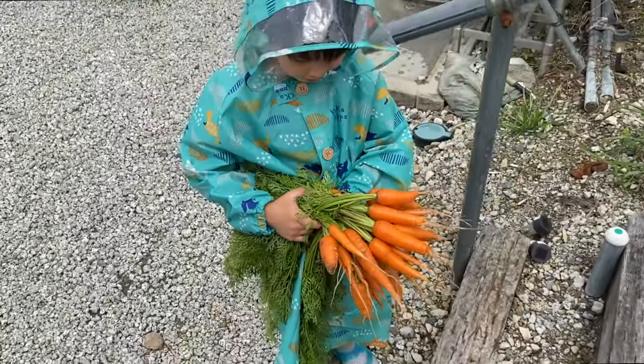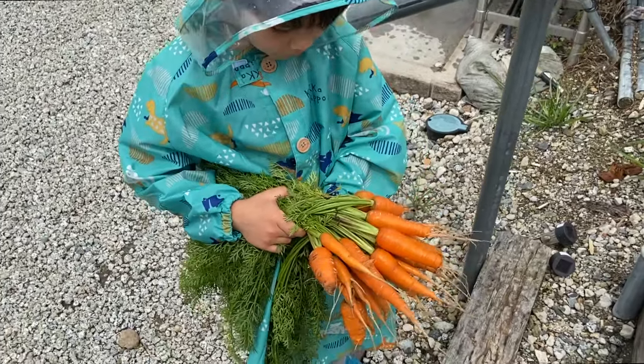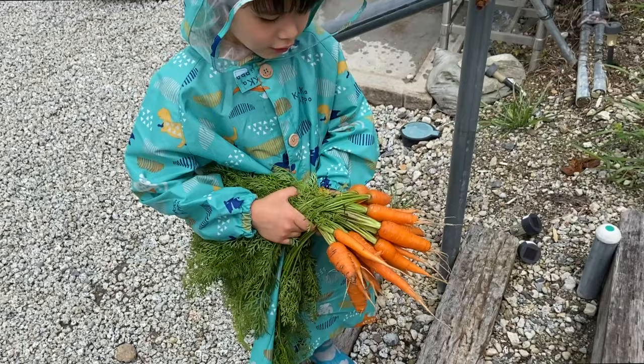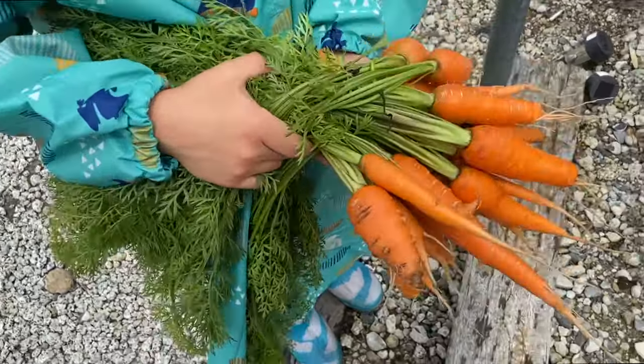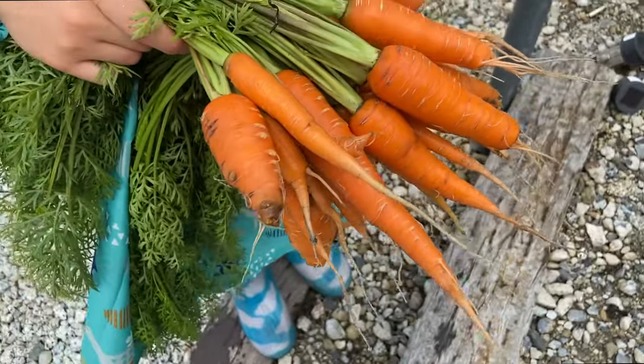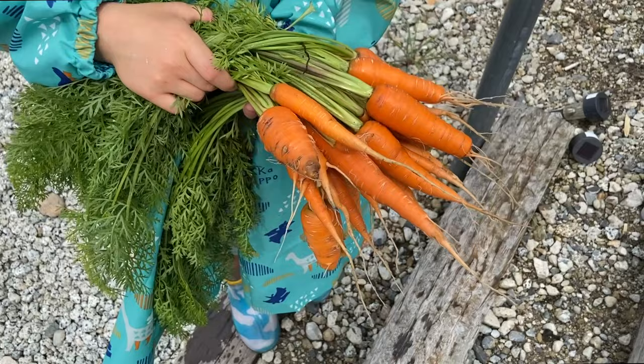Here's our total carrot harvest so far. We took about half or a third of what we planted. Just a good reminder, because not all these are perfect, and the animals kind of bit into them, the moles or something.